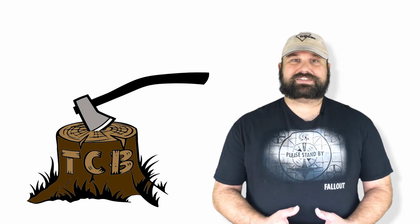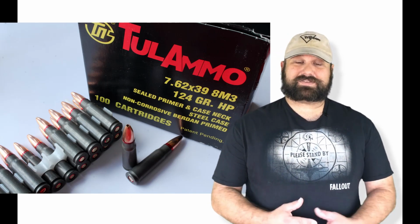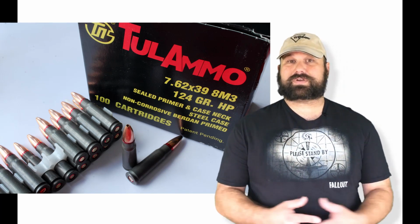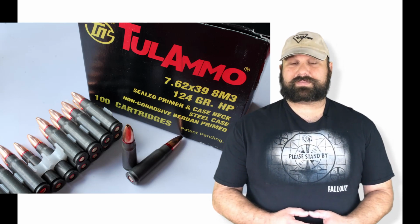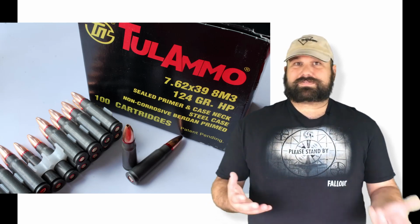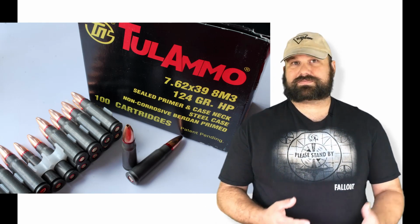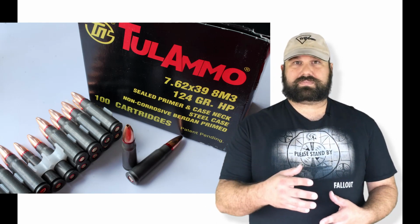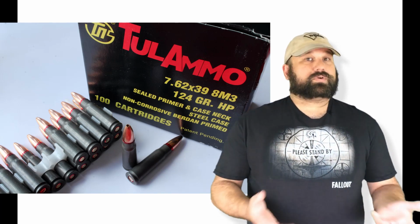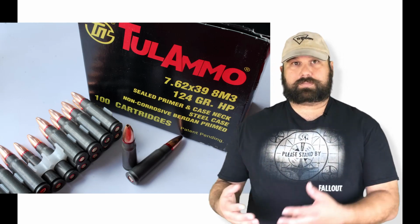What we're going to take a look at today is Tula 7.62x39mm 8M3. This is really exciting to see on the market because for forever there's been 122, 124 grain hollow point 7.62x39mm out there, but hollow point 7.62x39 doesn't really perform any differently than full metal jacket in tissue. It just doesn't have the velocity to fragment like you would expect from 223 open tip match. And hollow point rifle bullets aren't really designed to expand like hollow point handgun bullets are.